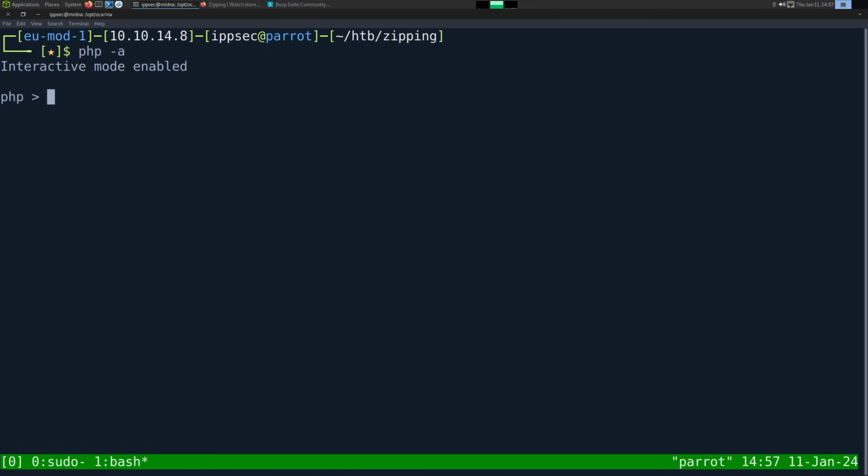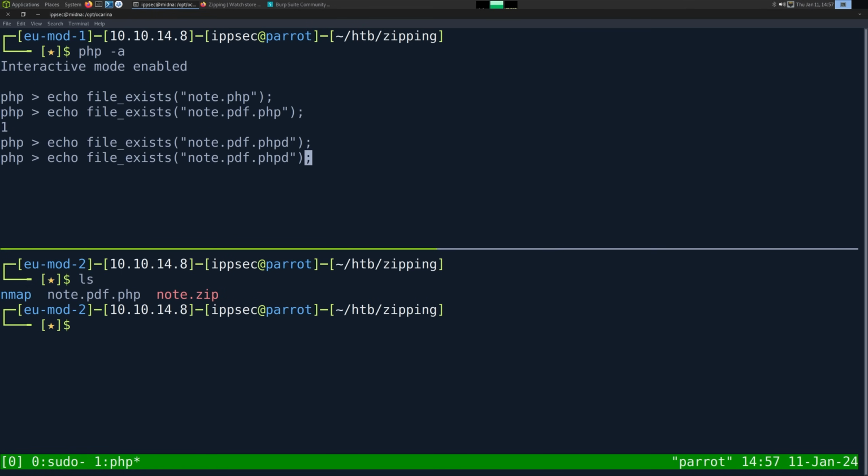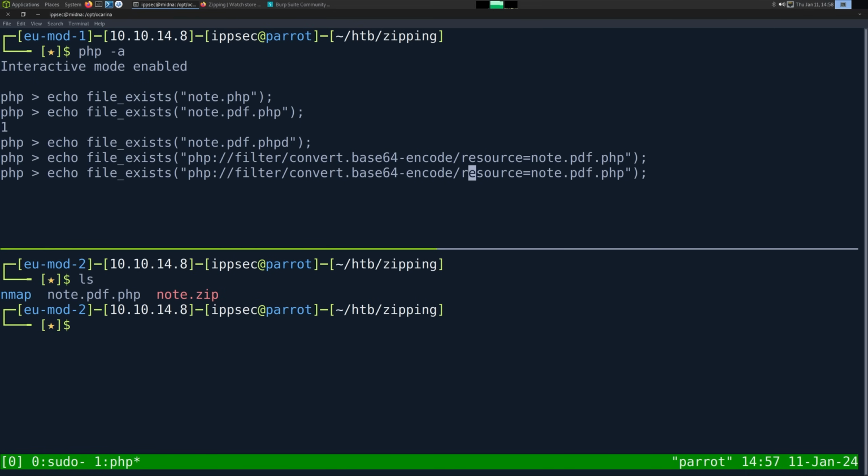So if we did, let's see, I'm trying to think of a good way to do this. What if I just do echo file exists? Yep. Note.php, I think, is here. What is our file? Note.pdf.php. So that exists. If it doesn't exist, it doesn't echo, right? So if we did a PHP filter convert.base64-encode resource equal to this, it doesn't work. But there is the PHAR extension. So if we do PHP, I think it's just PHAR before PHP, like that.